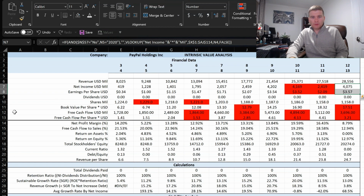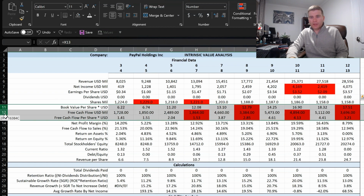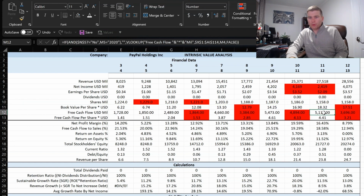However, when we go down a little bit and look at this book value and free cash flow per share, we can see those are declining now, particularly free cash flow. Last year, they were 5.1 billion, and now trailing 12 months under 3.7 billion. And they haven't been this low since 2018. So this is a drop of about 20% or so from last year to this trailing 12 months. So a concern that's appearing in their stock price.